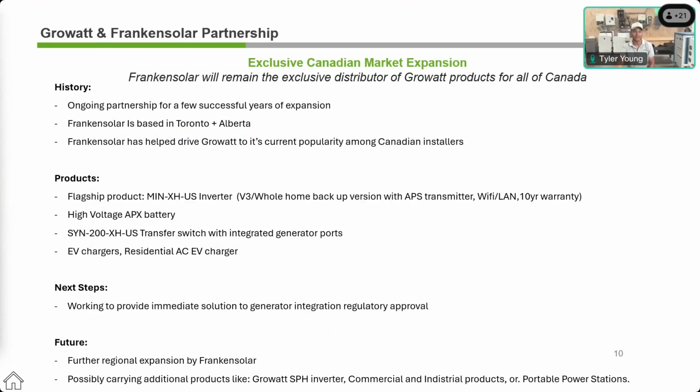Yeah, that's excellent. And of course, you guys are selling our flagship MIN XHUS inverter, the V3 whole home backup version, with the APS transmitter, Wi-Fi, LAN, and of course 10-year warranty. And we're going to get into some of the products in a second here. And then as well as EV charger and our APX high voltage battery as well.